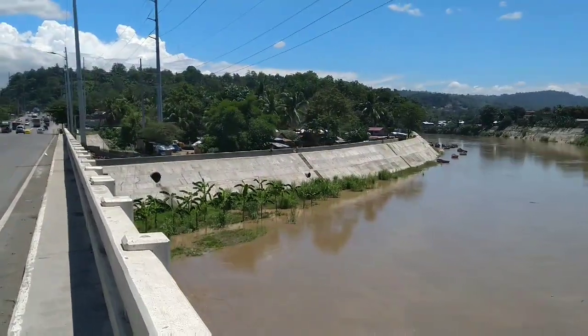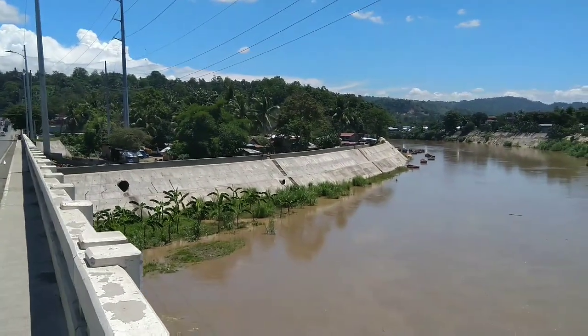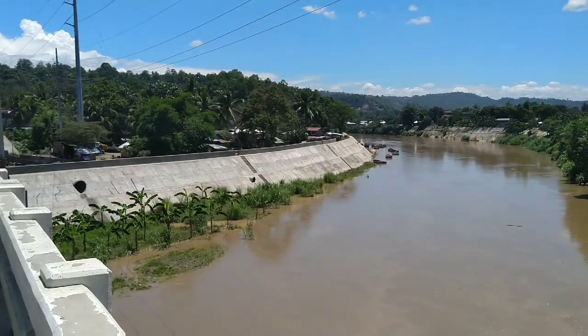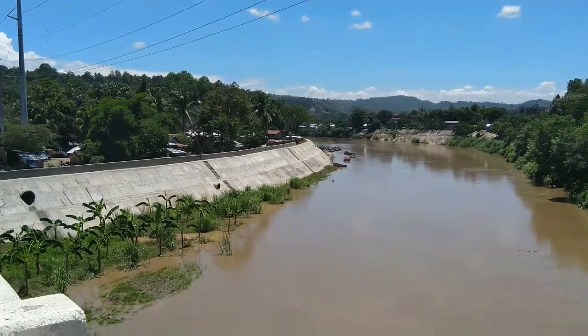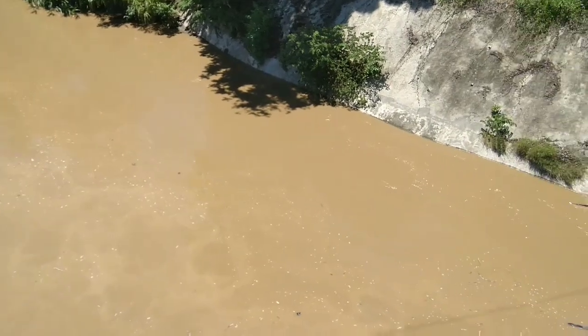And they put in this concrete structure on the side so you can do the draining into the river, but you have all these plants now growing in the river. When it rains heavily, all of these trees and all of these palm trees will be washed out to sea. You can see how quickly it's running.